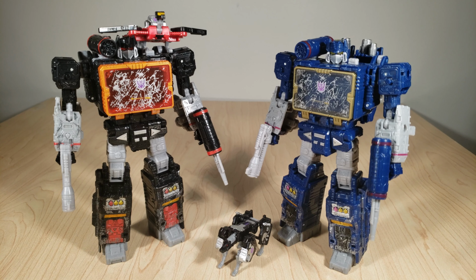Right, and that's all there really is to say on old Soundblaster. In my opinion, he is a very nice improvement on an already fun figure. If you're not a fan of the alt mode, this isn't going to help that issue at all. But considering the strengths of the toy, the very nice looking robot mode, the fun little lamppost mode, and then of course his added ability to carry two cassettes at once, I think he's a worthwhile pickup.